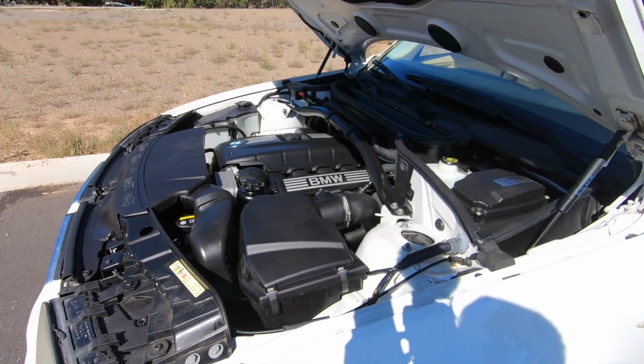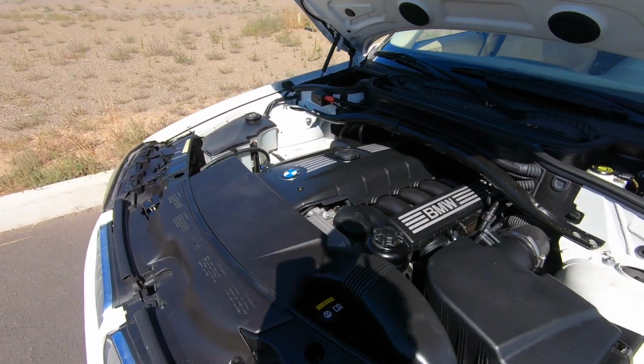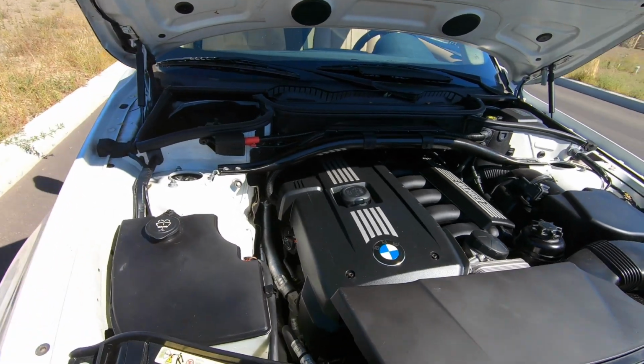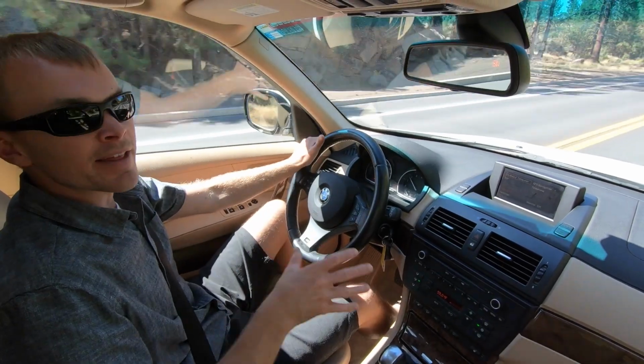The EPA rating is 16 miles per gallon in the city and 23 miles per gallon on the highway with the manual, and 17 miles per gallon in the city and 24 miles per gallon on the highway with the automatic transmission. Now, I'll throw out a disclaimer that I'm more of an Audi guy than a BMW guy.